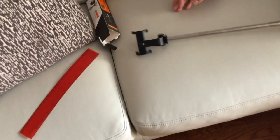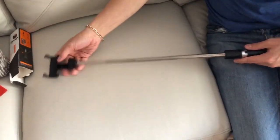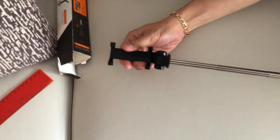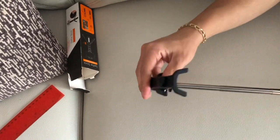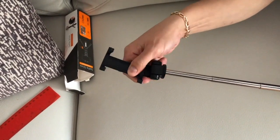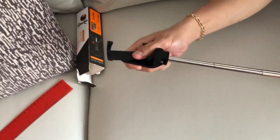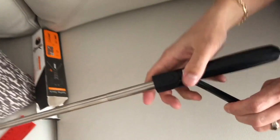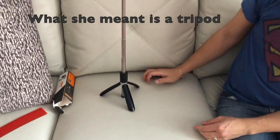So this product is only good for the phone, right? Yeah, not for the tablet or anything like that. And the mount you can do horizontal and vertical depending on how you want to film. You can adjust the mount, like tilting and stuff. You can also stand it up, since it's a mount, right? You can stand it like that.